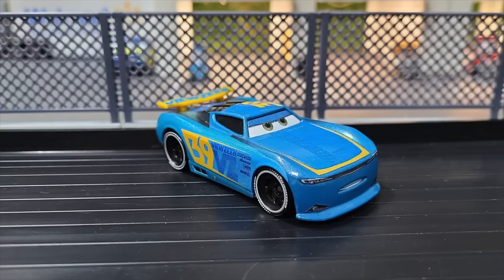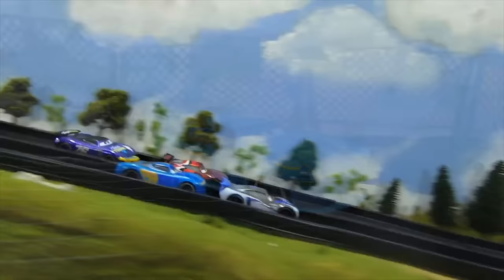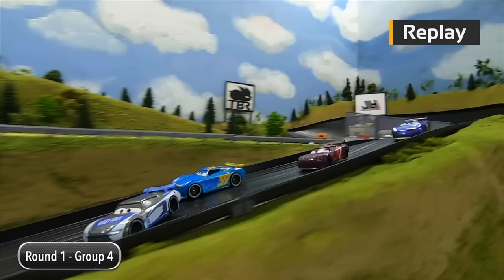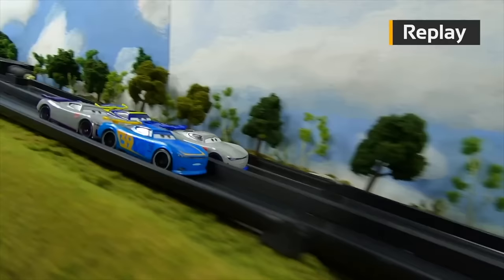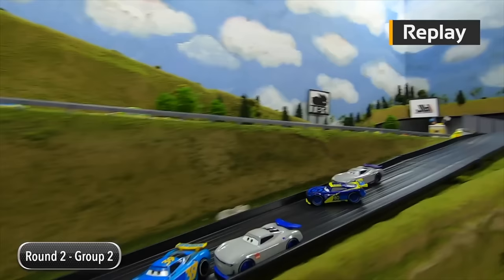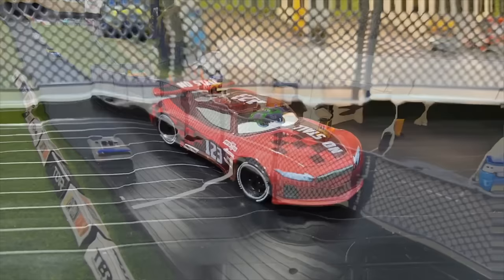Next up, number 39, Michael Roeder, driving for Dom's Tuner Shop. Roeder has been the fastest car on the track this season. He was a part of Group 4 in Round 1. Michael Roeder would go on to win two heat races and score a total of 14 points. That would give him a 4-point win over both Will Rush and Harvey Rodcap, and he also put down one of the fastest track times of the season. Moving on to Round 2, Michael Roeder would only win one race, and in that one race that he won, he laid down the fastest track time of the season, and he would end up being tied in points with Dan Garcia, but that one win would give him the tiebreaker he needed.